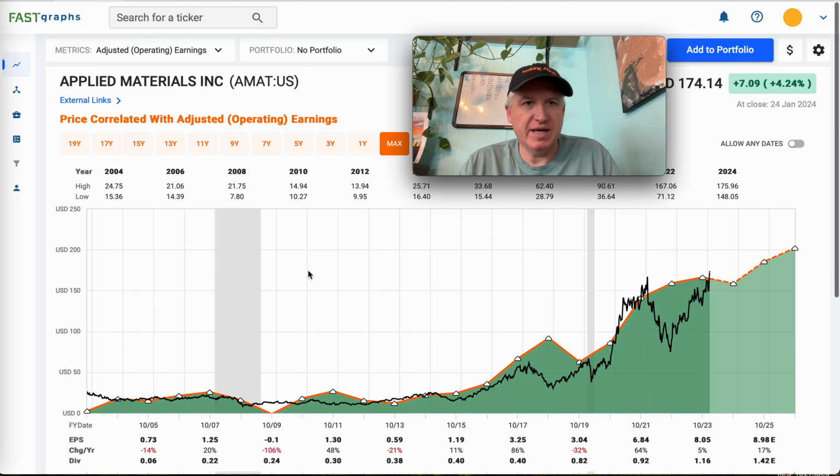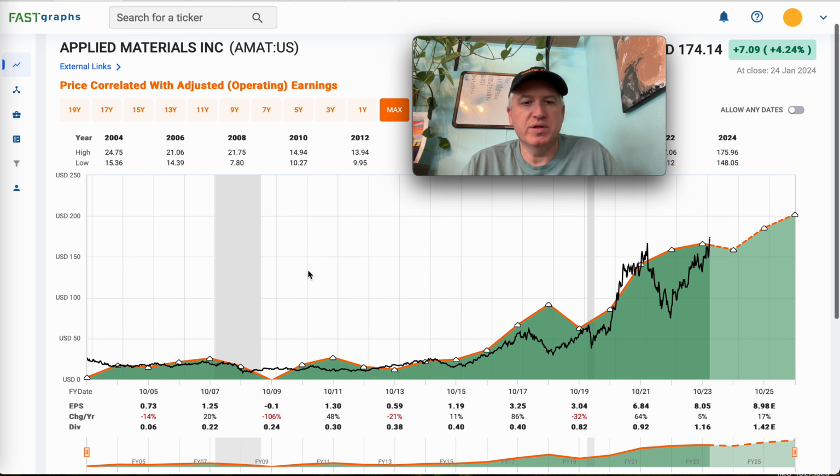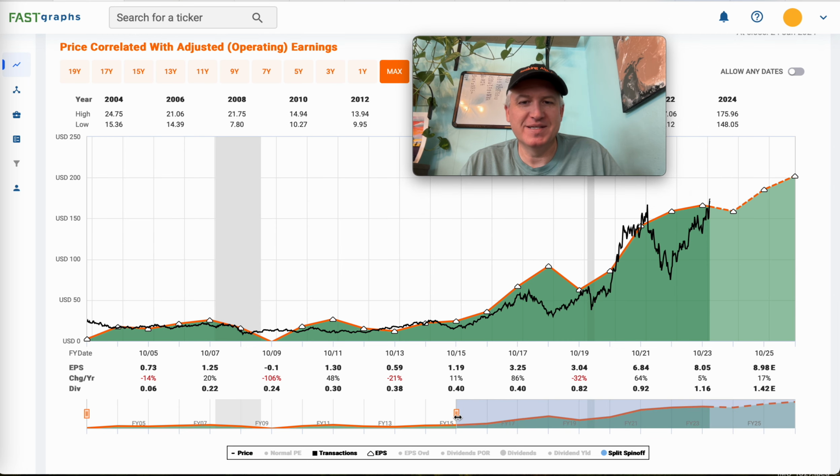This is just how I analyze stocks. And Applied Materials is a cyclical stock, or cyclical business, I should say. Both of them, cyclical stock and cyclical business.